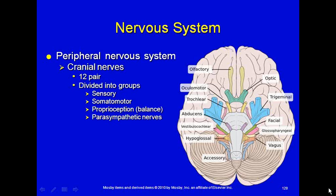As I mentioned, you have 12 pair of cranial nerves, and they're attached directly to the brain itself. Your sensory nerves and your motor nerves exit the spinal cord, and that information has to be transmitted back to the spinal cord, and from the cord get to the part of the brain where it needs to be, whereas the cranial nerves are attached directly to the brain itself, and they exit out different parts of the skull, and essentially are responsible for functions from the shoulders up.